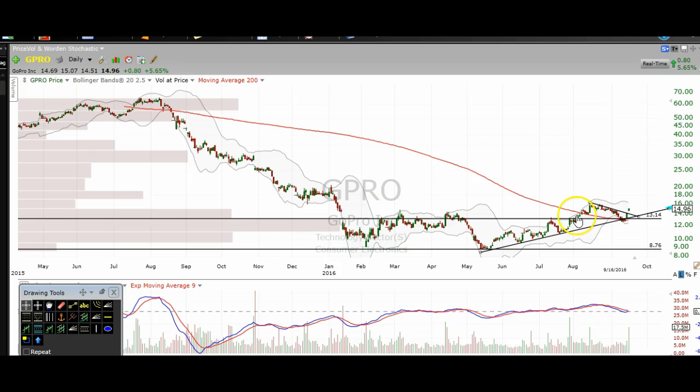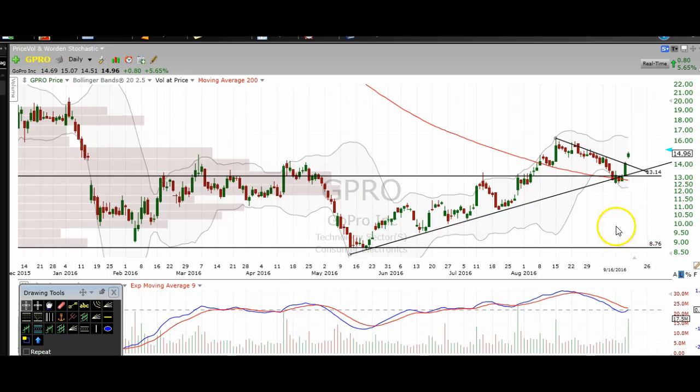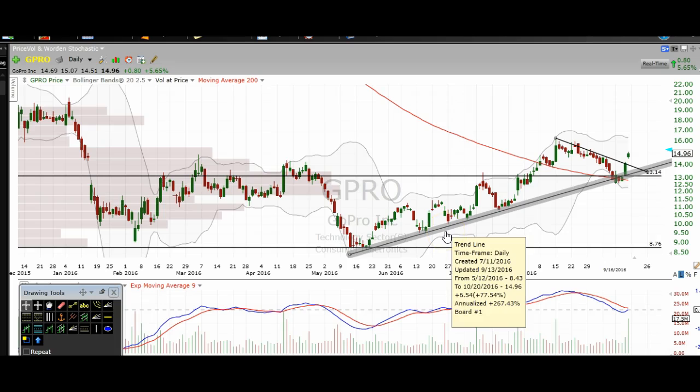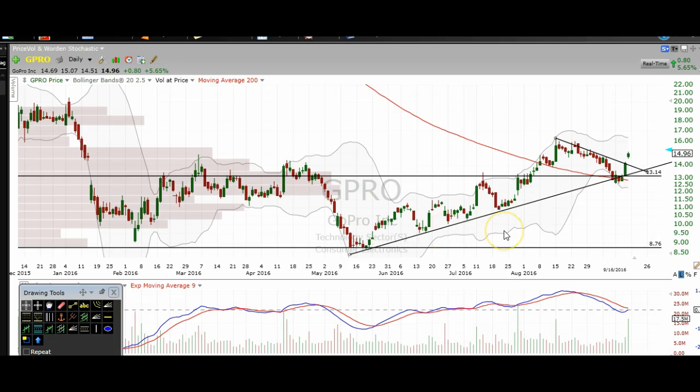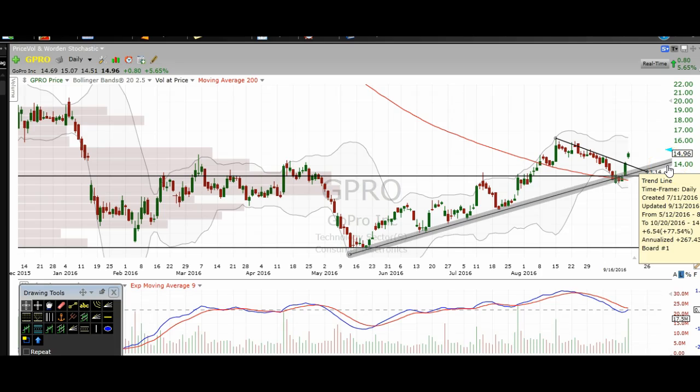Okay, so nice bounce off of that trend line. Continue to have this trend line drawn on your chart. Now, this is not as steep of a trend line as some of the other ones that I talked about that I was saying would be a good trailing stop, but not necessarily a short signal. But this is a smoother, nicer, closer to a 90-degree trend line that you can get.